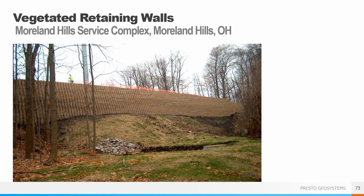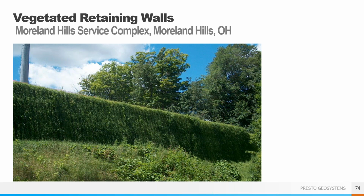As mentioned, the system's inherent ability to withstand some differential settlement in soft soil environments was extremely important at this site. The wall had varying heights along its length, which was also easily accommodated by the Geocell system. By using the Geocell wall, they didn't have to bring in invasive equipment such as augers or H-piles, speeding the installation process. Here's the completely vegetated wall.